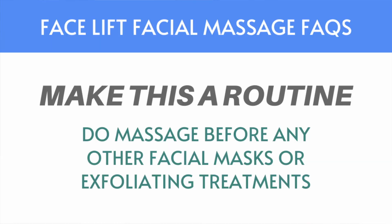It also works great if you are doing at-home spa treatments and you're doing a facial. I recommend doing the massage first and then doing a mask or some sort of exfoliating treatment. That is just such a great way to enhance already the circulation flow that you're getting.